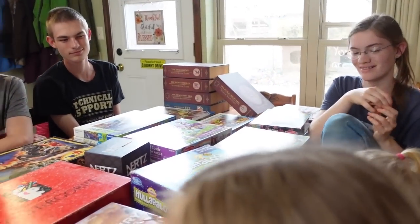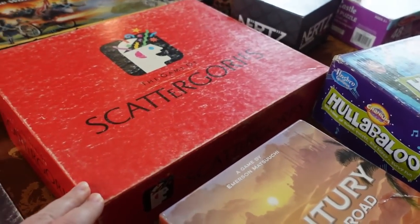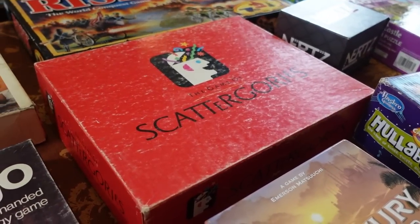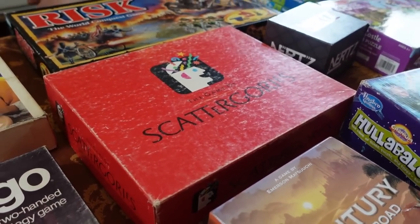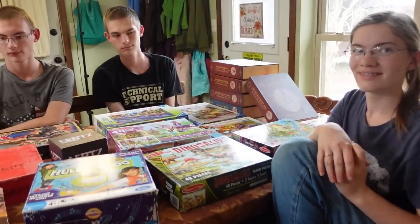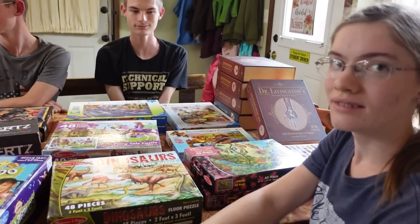Scattergories has been my personal favorite for many years. You come with categories and you pick a letter, let's say the letter S, and you have to come up with an answer that begins with the letter S for each of those categories. It's a lot of fun, and there's a timer, and there's always laughing out loud. Sarah's favorite, is it Nerds?